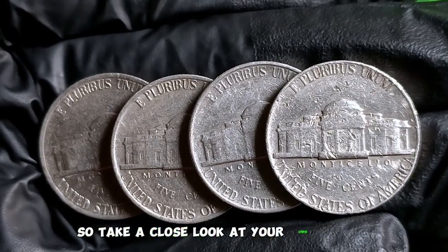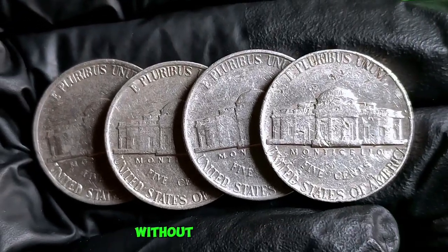So take a close look at your own nickels. You might be holding a hidden treasure without even realizing it.